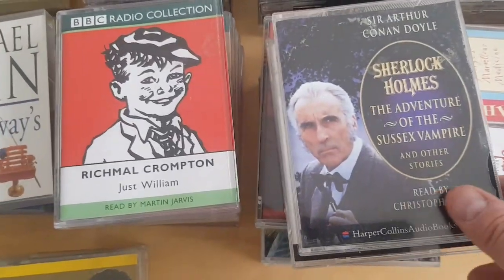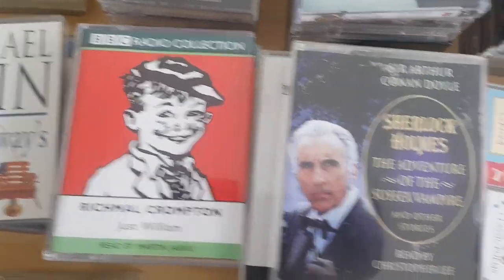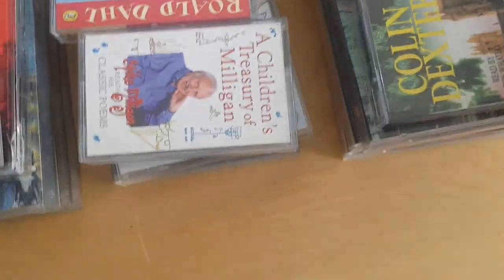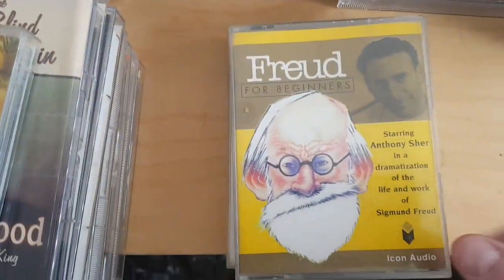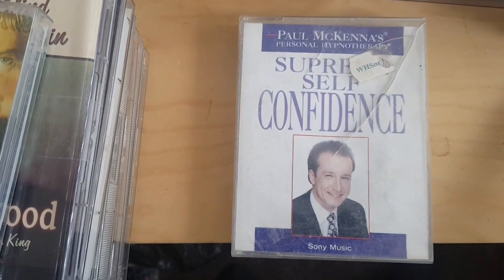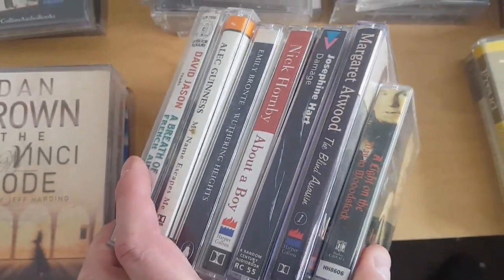This is like a crime bundle, it's Sherlock Holmes, this thing, Great Train Robbery, is it, or something like that. This is a children's bundle. This is the, what's his name? Colin Dexter. He has three, four of them, I think. This is kind of a bundle. I will list it, maybe somebody will want it. Freud for Beginners and some super self-confidence, like psychological stuff. This is like a crime bundle as well.